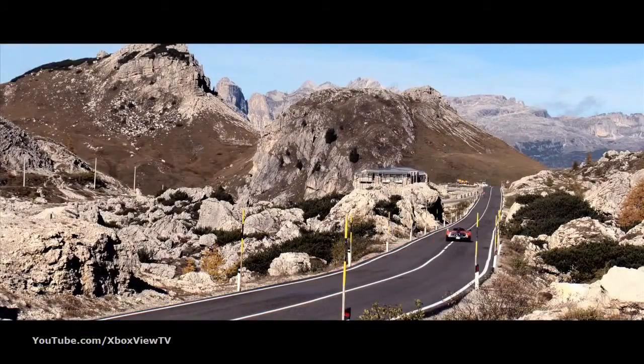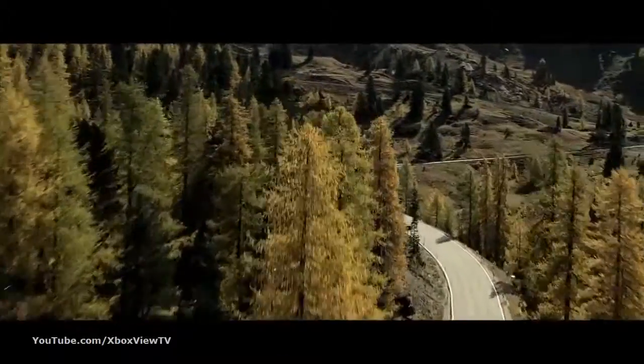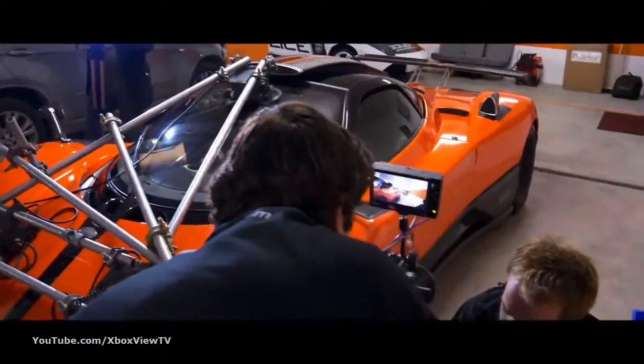For the filming, Pagani built a Cinque prototype out of their workhorse development Zonda, a process supervised entirely by Mr. Pagani himself, from start to finish.